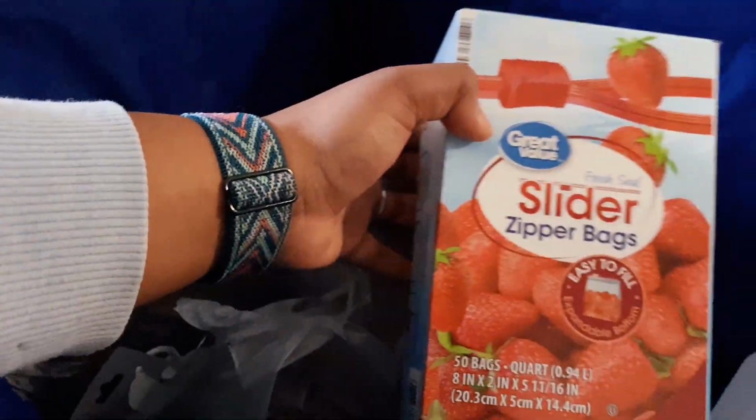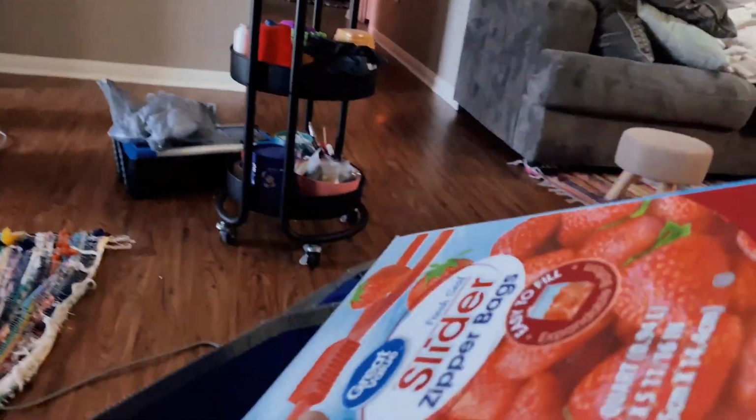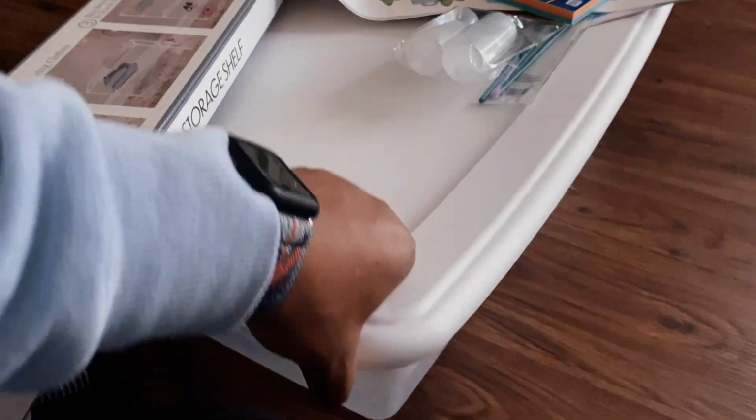I bought these Ziploc bags for some of those supplies over there. Especially some of the stuff that's on this cart right here, they could go in Ziploc bags, and I just wanted to make sure they could. I'm not spending too much time reselling them, so I got the kind that has the little slider. I got this for Kennedy's sensory bin, and one more thing, unless I'm missing something, but I got this thing.